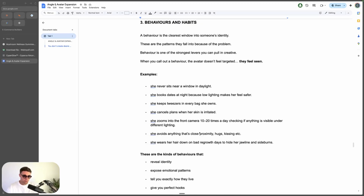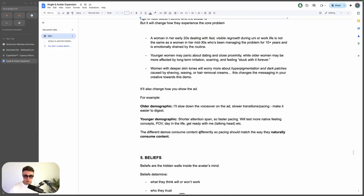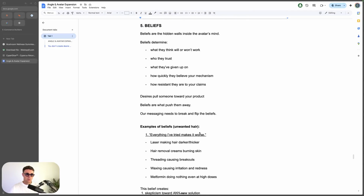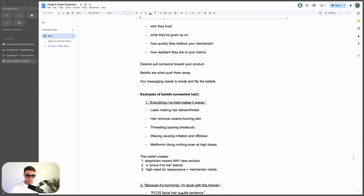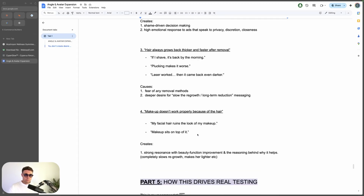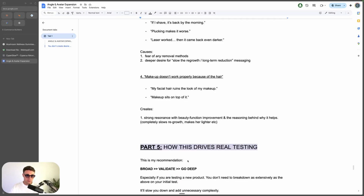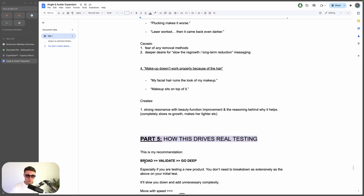If you already have something that is scaling, if you already have an angle or multiple angles that are working well, then this is how you can really start to expand on these and unlock new levels of scale. But let's strip it back and go to the initial product test. And part 5, how this actually drives real testing. Now, there's probably a lot of different ways that you can do this, but I'm going to share with you exactly how I do it. So this is my recommendation.